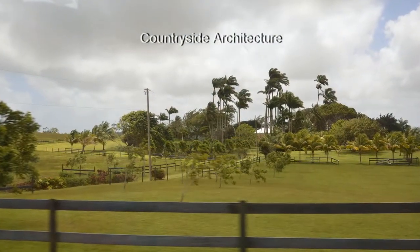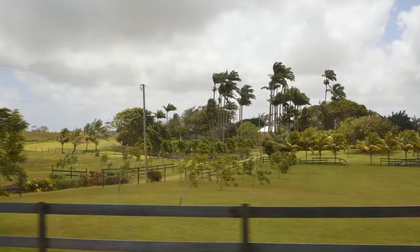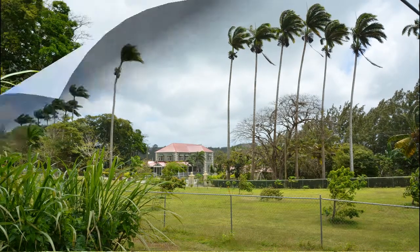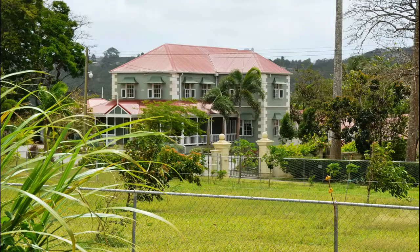As we rode along the Barbados countryside, I was able to capture images of the colorful architecture with British and Spanish colonial influences.